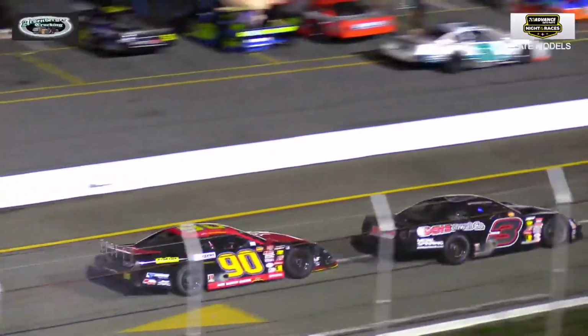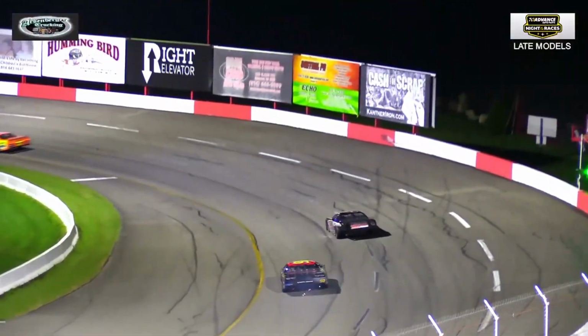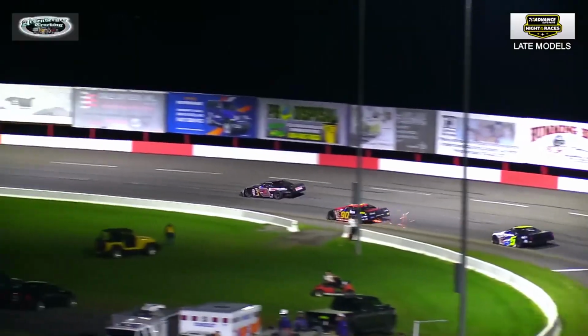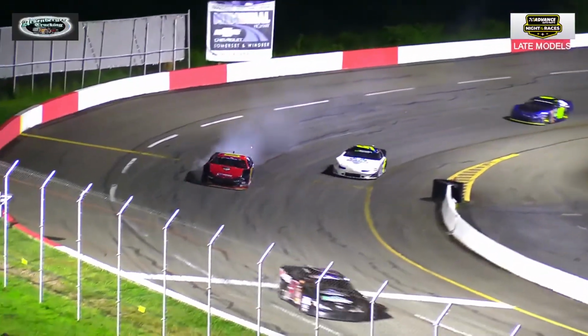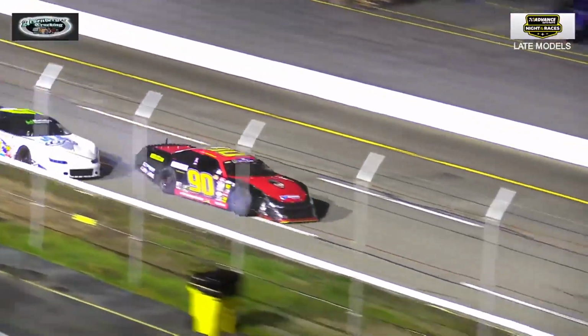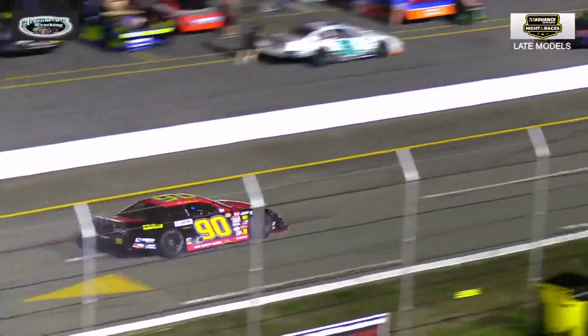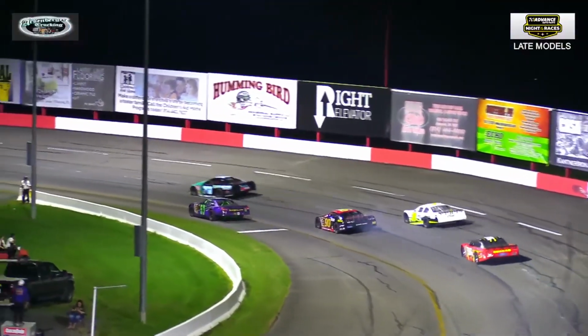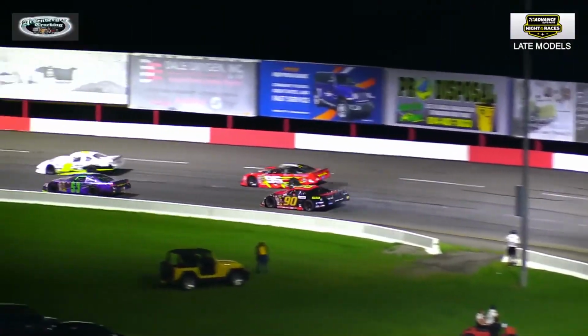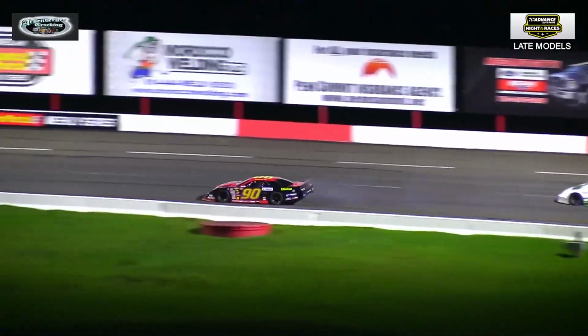Lauren Butler into the pits, the 53 machine. Teddy Gabala, Joe Maruca's got a problem. He ran in the top 5 the whole race. Keep your eye on the 90 as our flow crew stays with the 90. My goodness. Sparks. Smoke. What is going on with the 90 machine? Joe Maruca off the pace.